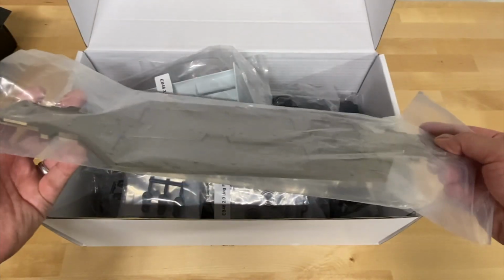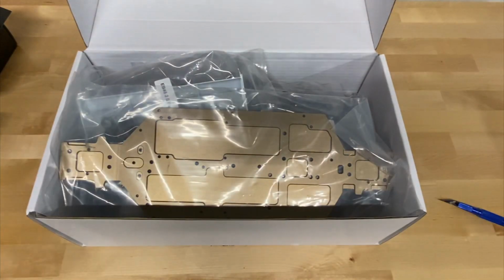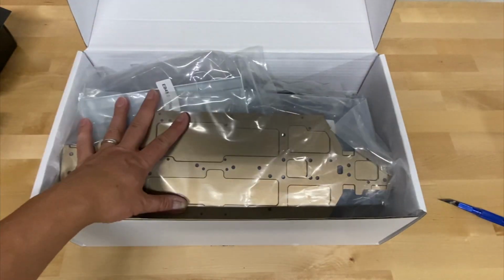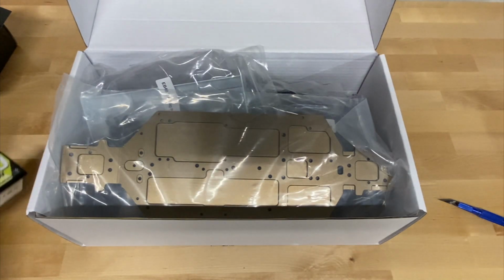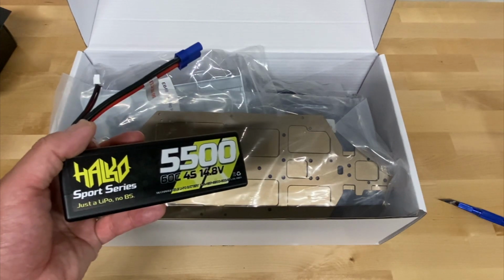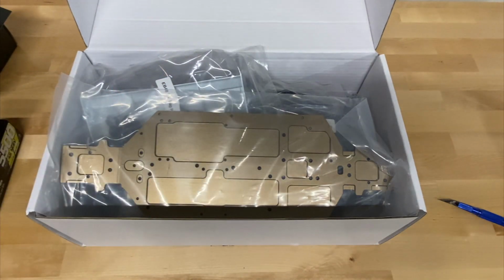There is an 8-scale track nearby. Well, it's like an hour away, so would require some driving, but I do plan to take this to the track, also do some bashing with it, see how they perform, and also trying out these Helicopter 5500 milliamp hour 60C batteries should be awesome.